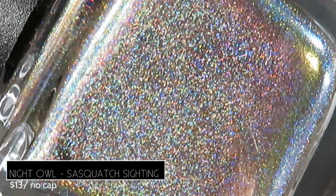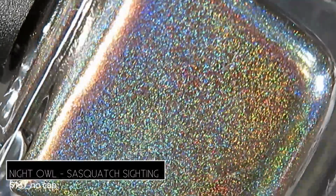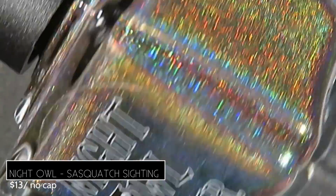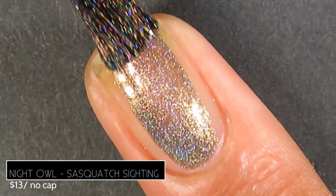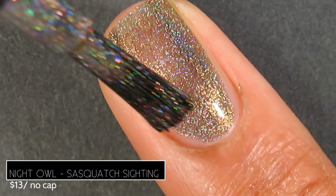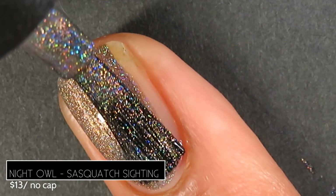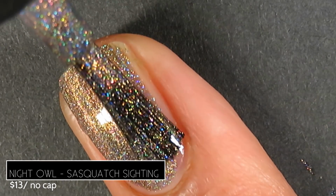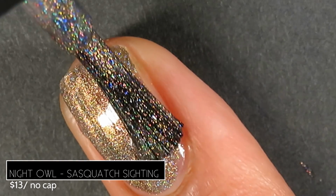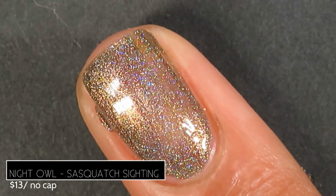I will say that the base of this is super unique. It's not like a rich chocolatey brown. It's more of a cooler, almost taupey leaning brown. And because of all of the shimmer, at some angles, you don't even see the brown. You just see all of the copper rosy shimmer in there. On application, you can see it's super smooth, goes on very opaque on the first coat, almost no visible nail line showing. And then I did reach full opacity with this one in 2 coats.